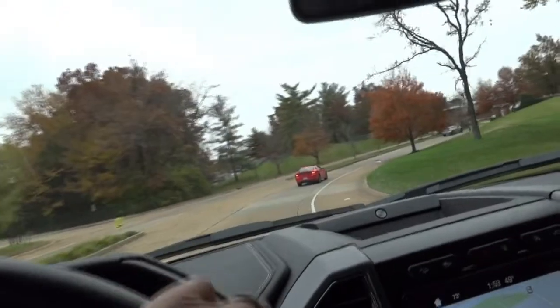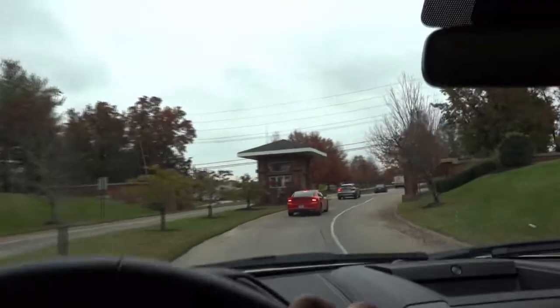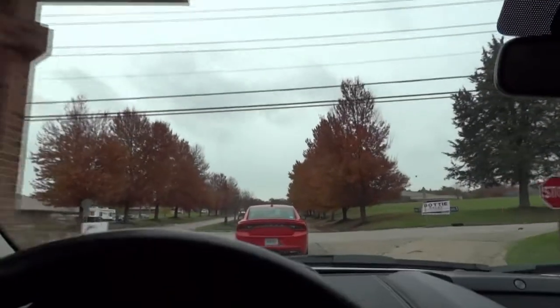I really don't have a lot to add about all the information that's out there on the EcoBoost motor that's in this vehicle, because there's just so much great information out there on it. It's been really reliable, and it's quiet, refined. It just does a fantastic job.